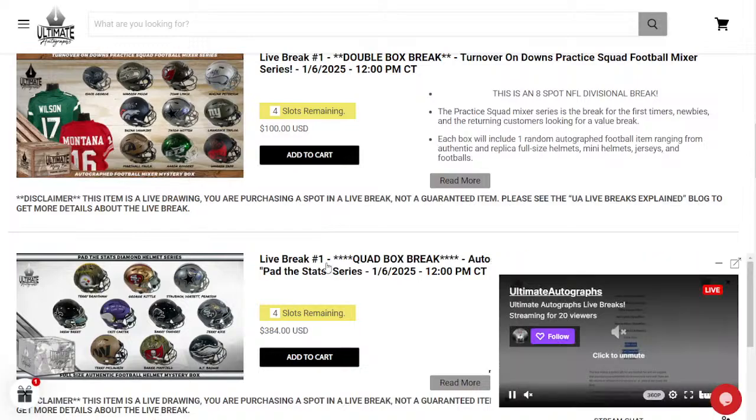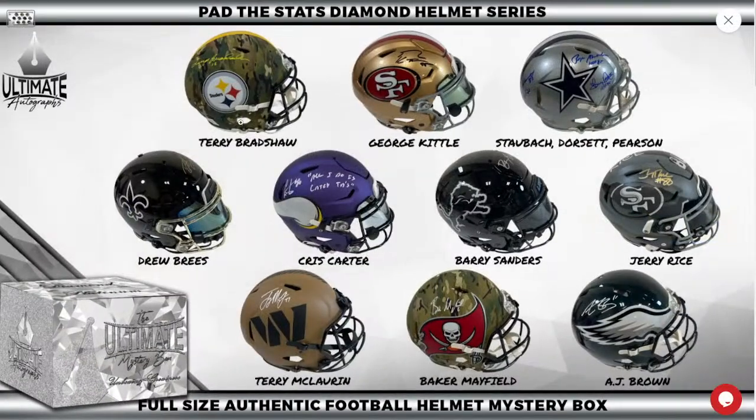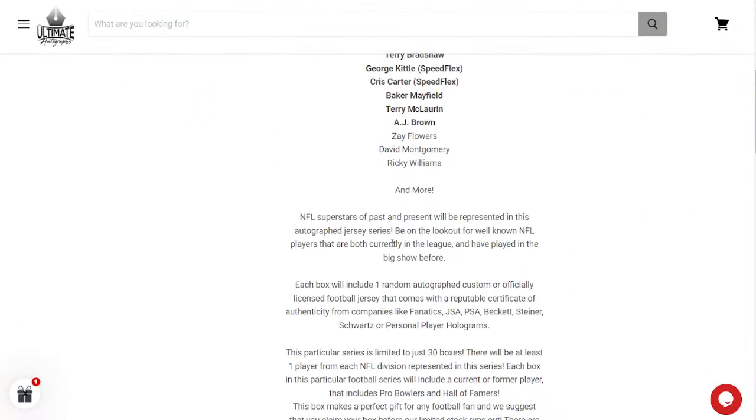4 to go in that quad box diamonds, folks. Everything in this is that Terry Bradshaw on that military camouflage. We also have the Baker Mayfield on the military camouflage and Terry McLaurin on the Salute to Service 2023 edition. So those are your 3 photo headliners. We still have that secondary headliner in Zay Jones. Zay Flowers. Different Zay Jones. Different Zay. Zay Flowers out there in that secondary headliner hits, folks, in the diamonds.